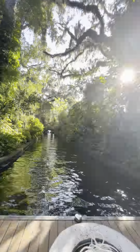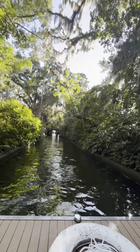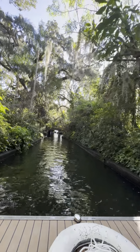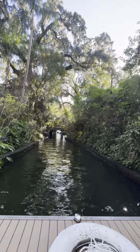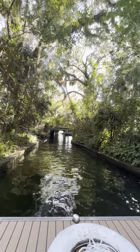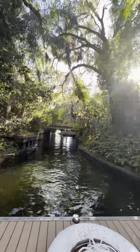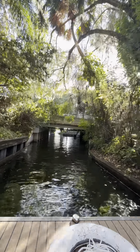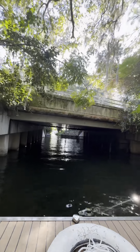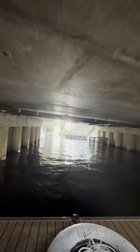Look at the size of that tree. It's hard to see through it, but that's a 500-year-old oak tree. The logging industry that was here from 1870 to 1900, they didn't take a lot of the older growth trees down, so we have some really mature pine trees, oak trees, and cypress trees. They didn't take down hardly any of the cypress trees that are on the shoreline of the lakes and the canals. And the reason they didn't take down the cypress is because it doesn't float. Cypress just goes right to the bottom, so they couldn't float it down.